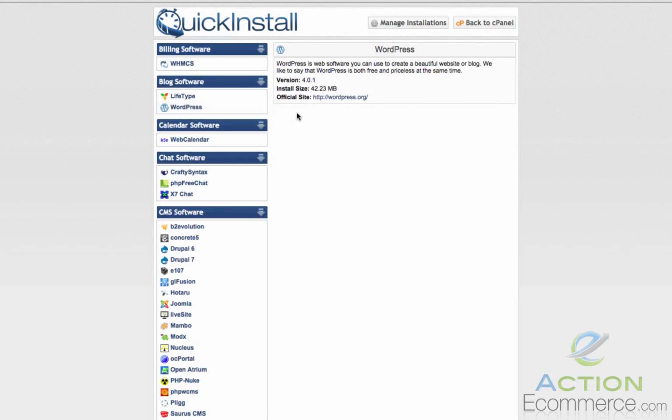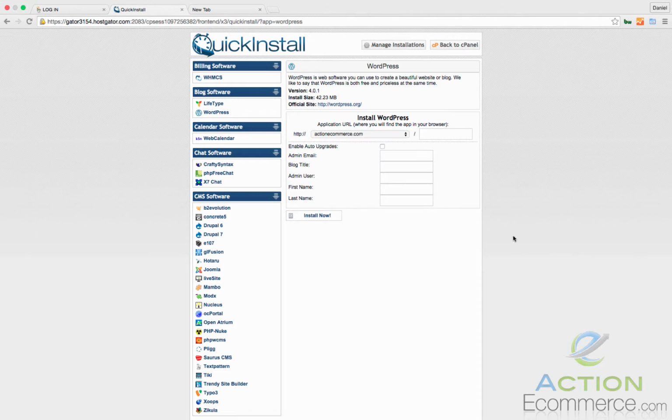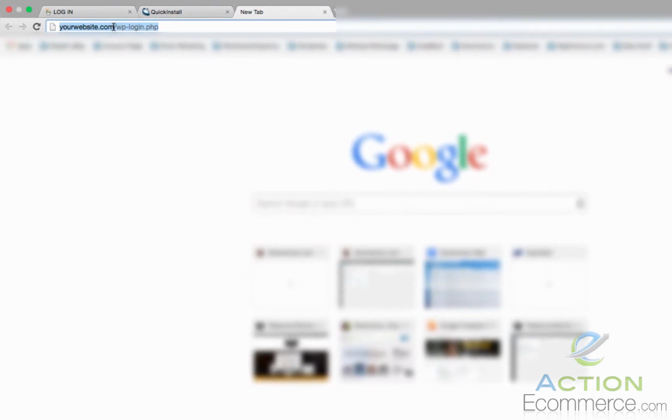You're going to go ahead and click Continue, and then it's going to give you the following URL in which you want to install it. For this example, we're going to use Action e-commerce. Go ahead and populate the admin email, blog title, admin username, first name, and last name. After you've entered all of your information in and click Install Now, a new window will pop up with your login link, username, and password. Make sure to either take a screenshot or note these down. Your URL login link will look something like your domain name.com/wp-login.php. This is what you're going to use to log into the back end of your website.